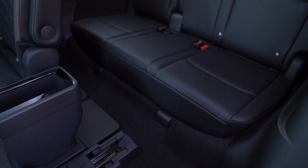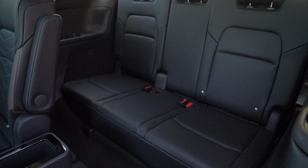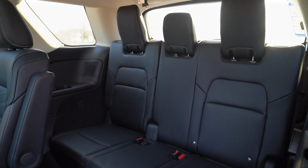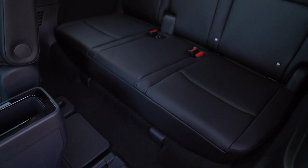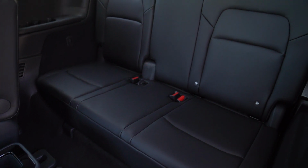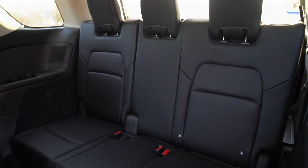Now, in the third row, it's pretty good. I think if you got the kiddos back there, they're going to be more than fine in the rear. If you want to put some adults back there, it does get a little tighter, but there's not many of these third row SUVs where you could say, I've got a ton of room, outside of maybe a Yukon or a Suburban XL where you do get all that added space.